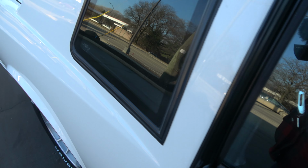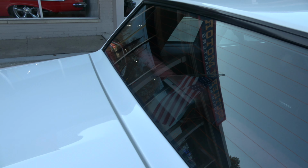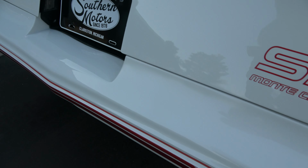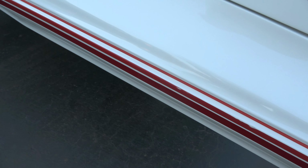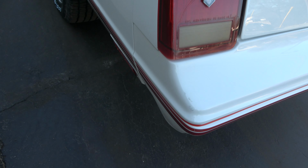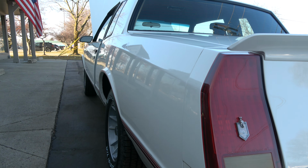Of course, the dual sport mirrors. Loaded up with options. Factory rear defog. I think '87's the last full year. I know they built these cars in '88, but I think they only had them for half a year. That's a pretty car right there. Good, solid, straight body.